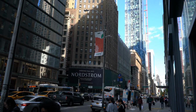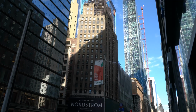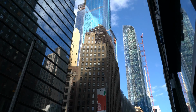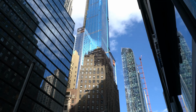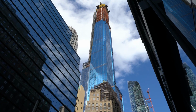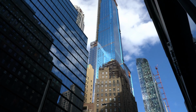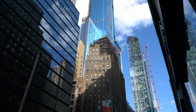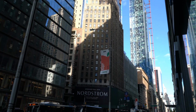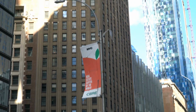Beautiful Nordstrom Tower. It's almost done. You can see an even closer view of the Nordstrom Tower.